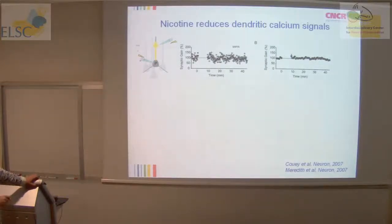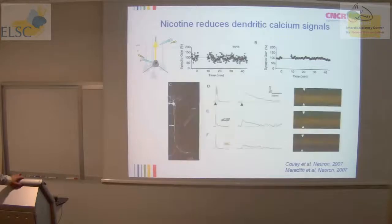So when you do the same protocol, but in the recording pipette you include a calcium chelator like BAPTA, you don't get an increase in synapse strength. So what we did is we imaged calcium in the dendrite of layer 5 neurons and looked at changes in fluorescence in response to action potential firing.